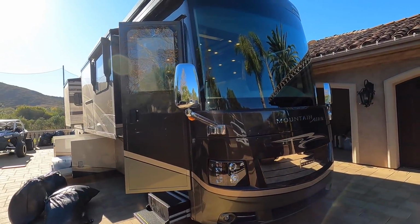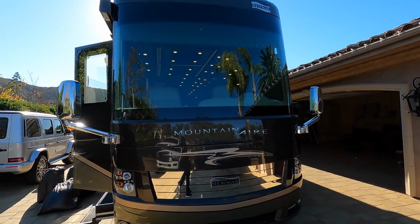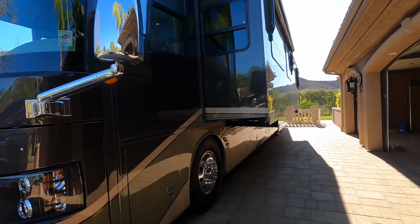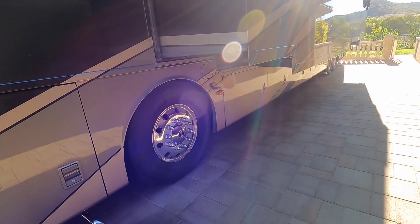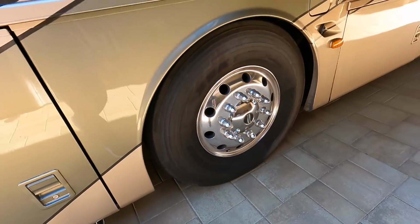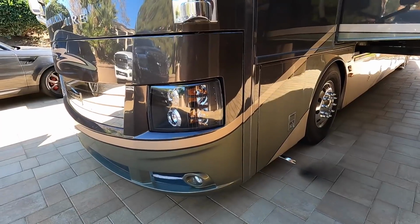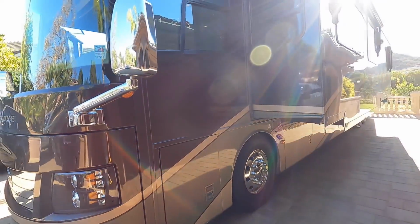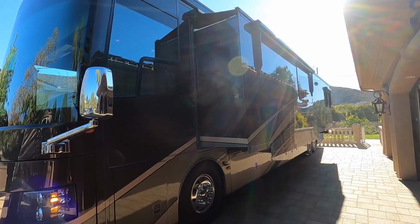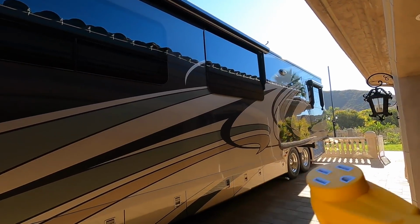So it's a 2015 Newmar Mountain Air 45 footer. Big boy tag axle, and it's got some 365 tires, the bigger tires, 365/70/22.5. I like those headlights, 2008 LML headlights, or LMM I should say, my apologies. And this side has one massive slide. It's pretty much the whole RV, where usually you have one over here and one over there.